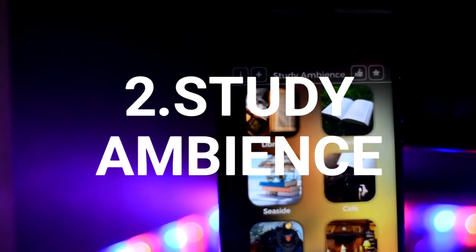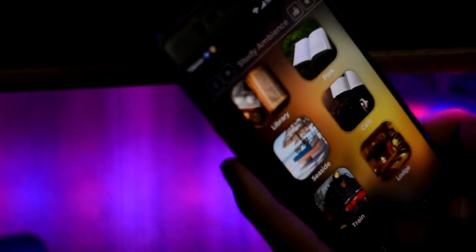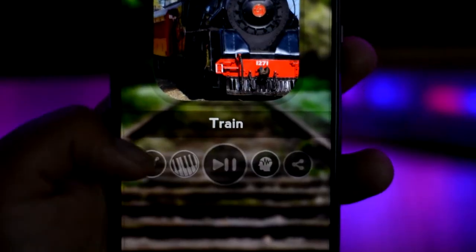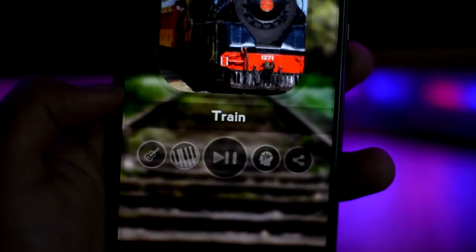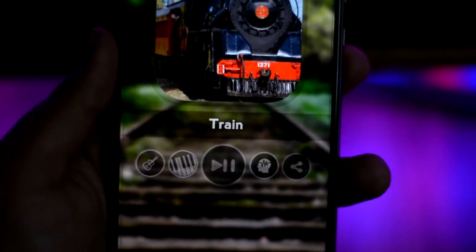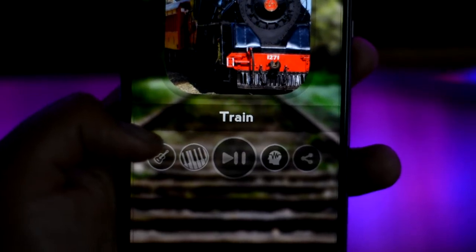The next app is Ambience. Now most of you may be familiar with the concept of ASMR. So basically what this app does, it uses ASMR sounds to simulate the feeling of being in a library, park, seaside, cafe, train or lodge. So I think it's a great app if you have to read books or you have to study and you want relaxation and peace and full focus. And personally this app has helped me a lot in studying. It doesn't matter what kind of studying, if you want to read novels, if you want to read books, or you just want to relax, this app is great for that.